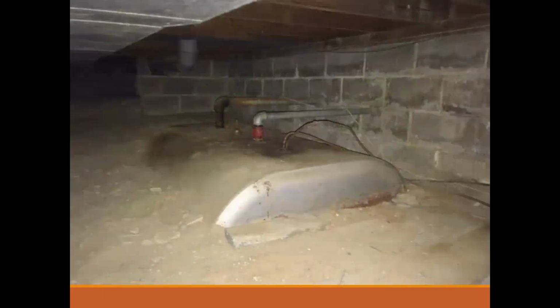But a lot of people think tanks are kind of ugly, so people bury them. This tank is in a crawl space. And I'll tell you something about the difference between an above ground storage tank and an underground storage tank. You might look at that and call it an above ground tank. It's actually underground, because by federal definition, if 10% or more of the tank is below grade, it's considered underground. So 90% above ground, 10% below ground, it's considered an underground tank.